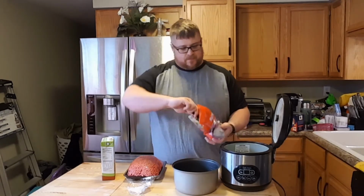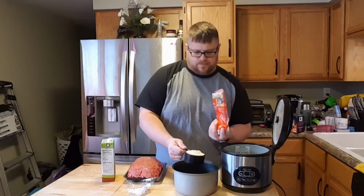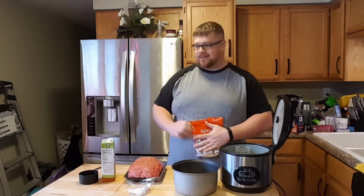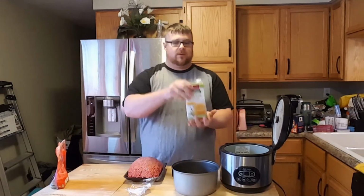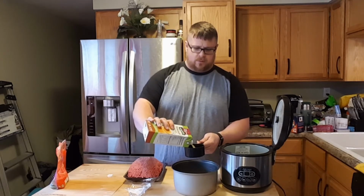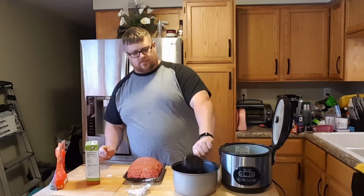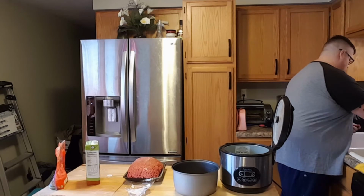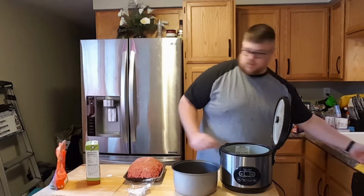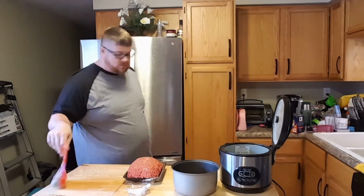Measuring cup, this is 1 cup. I don't worry about rinsing the rice off. It's more of a pain than anything to do that, so I don't worry about it at all. Chicken broth, chicken bone broth. The whole cup right in there. And a cup of water. This can go away. And soak in the rice.